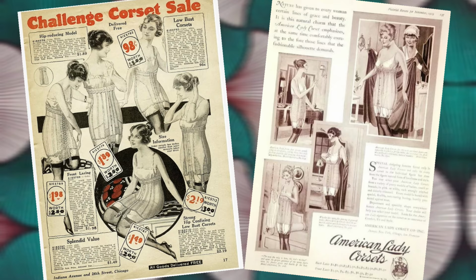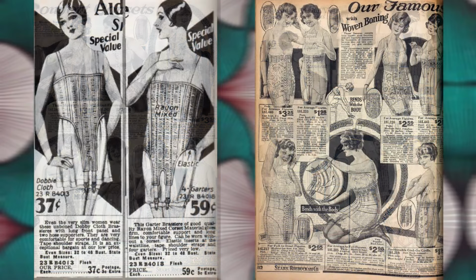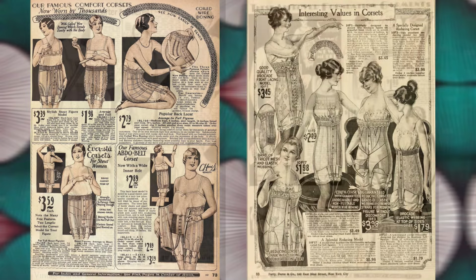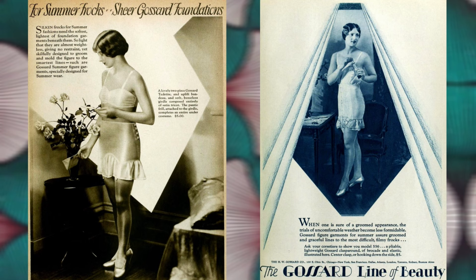Now, there were some upgrades to the manufacturing of corsets. Instead of using real animal bones like whale bones to make corsets, the new technology of the day was coiled steel wire boning, which of course was easier to source. It made mass manufacturing more practical, and steel wire bent easier with the body and kept the shape of the foundation garment for longer.